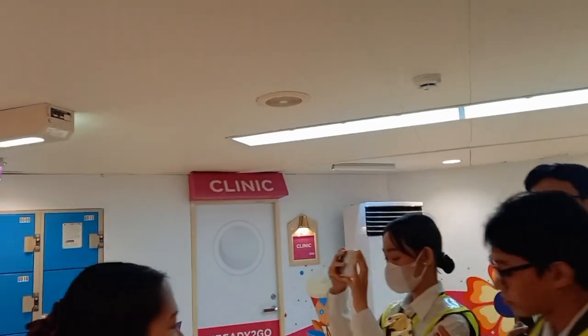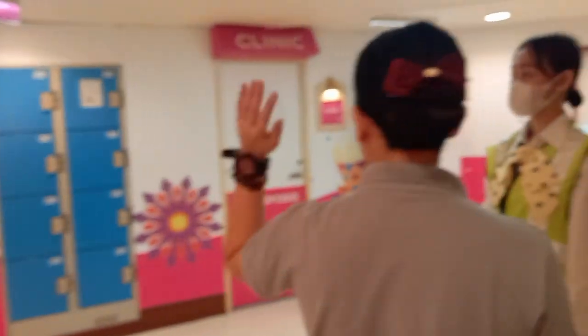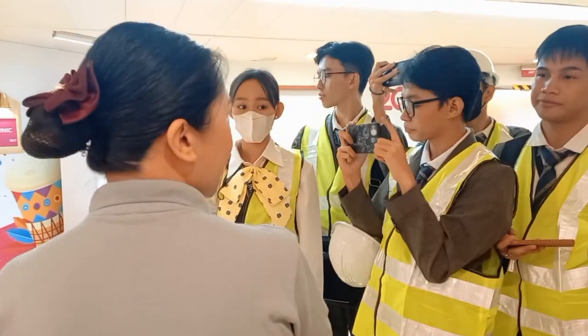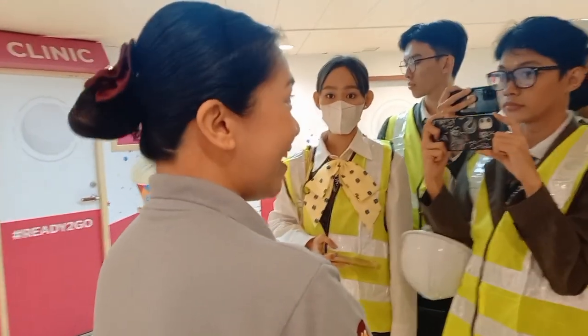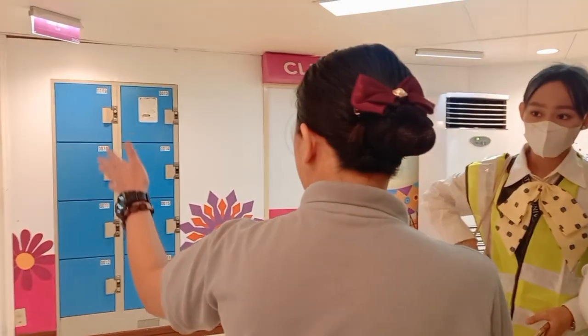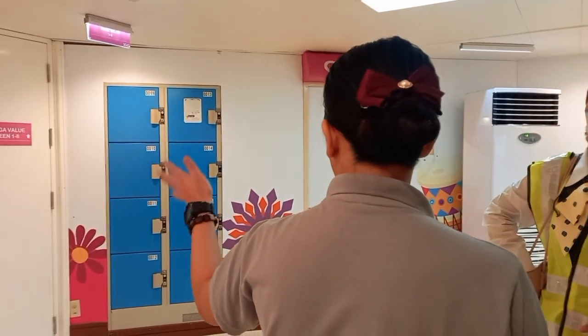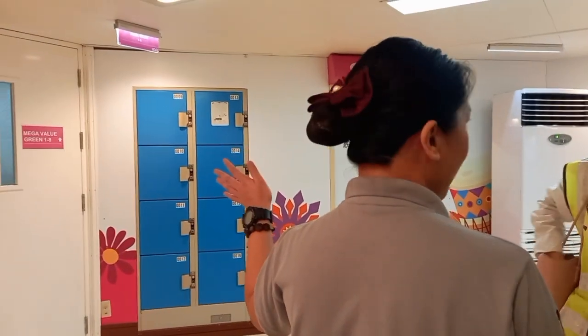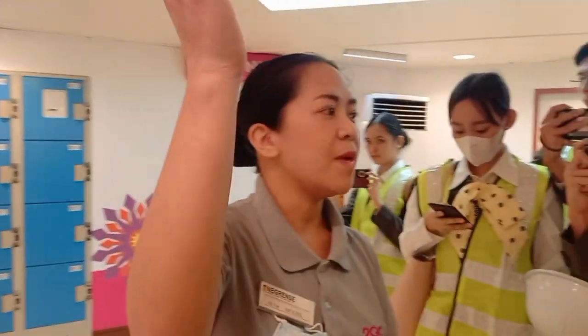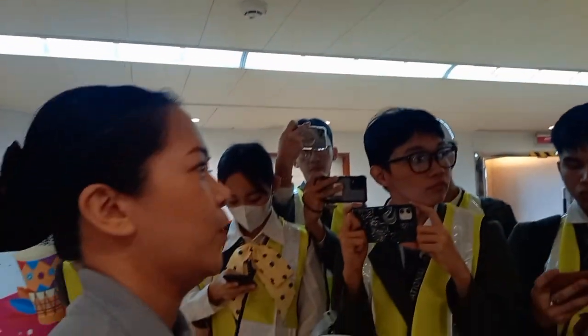So dito sa deck 5, ito yung accommodation ng Mega Value 1-8 at the right side of the ship. So, student kayo na hospitality lahat at tourism. Sa right side natin, nandito Mega Value 1-8 na accommodation. Tapos, ikot naman tayo sa kabilang side. Andito yung Quick Mart, Kultura and Miniso.